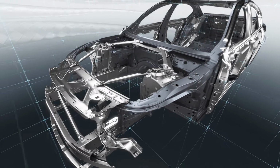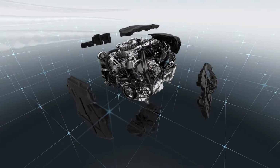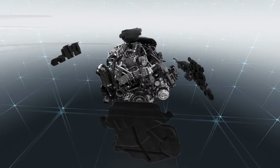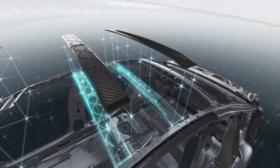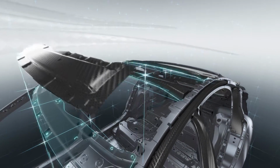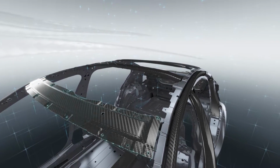The skillful use of insulation around the engine ensures quiet and pleasant onboard acoustics. Engine and transmission mounted encapsulation also reduces weight. Across the board optimization of components and details leads to yet further improvements in weight and driving dynamics.